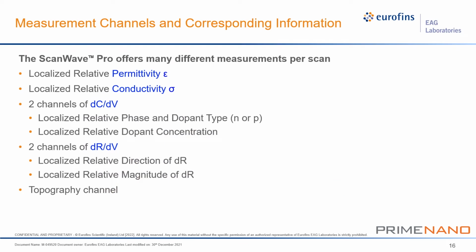As Nicholas mentioned earlier, apart from the topography channel, which is by default when you're looking at an atomic force microscope, you can get localized variations in the permittivity, conductivity, and you can also use either DC-DV channel or a DR-DV channel to get information about change in capacitance or the resistance of the sample that you're looking at.